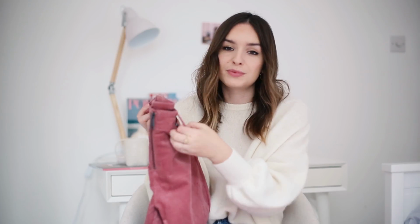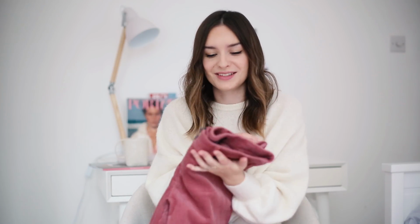I'm normally about a size 8 on my bottom, and I think they're just about okay. They've got belt hoops as well, which is so handy because not a lot of trousers have them at the moment. Although they're a tiny bit big around the waist, they fit great on the legs, and I can just pop a belt around the middle, so I'm not too worried about that.